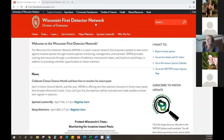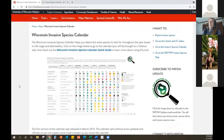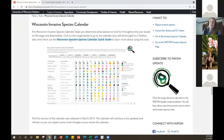Great. Well, good morning, everyone. I first introduced this invasive species calendar, I think, two years ago at the CISMA meeting. I know lots of you have already seen this, but we have been updating it in the past few years. First, I'll let you know the easiest way to get to the calendar, and then we'll walk through what it looks like and how you might use it. The easiest way to find it is from the First Detector Network web page under the Tools tab. Just click on Invasive Species Calendar, and on this page there's a link to a one-page guide that tells you about the features of the calendar, or you can just click on the picture to access the calendar.